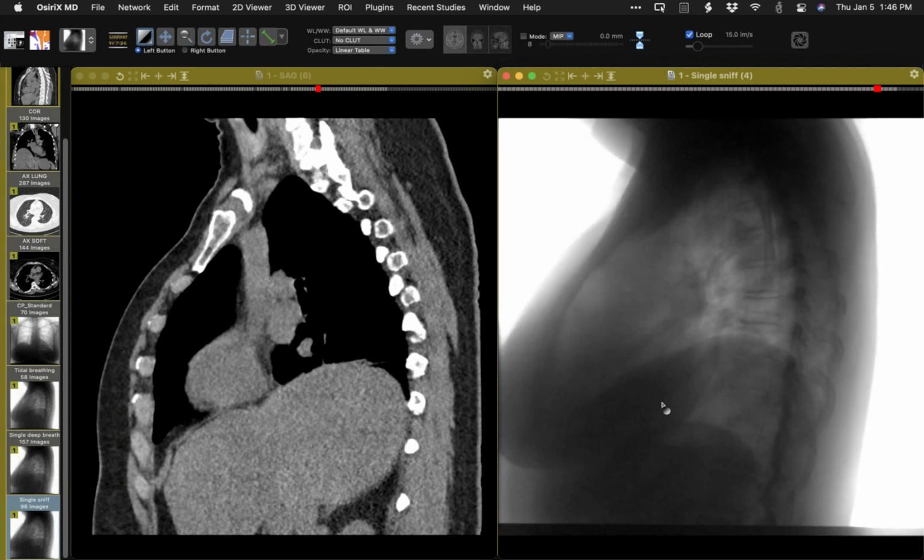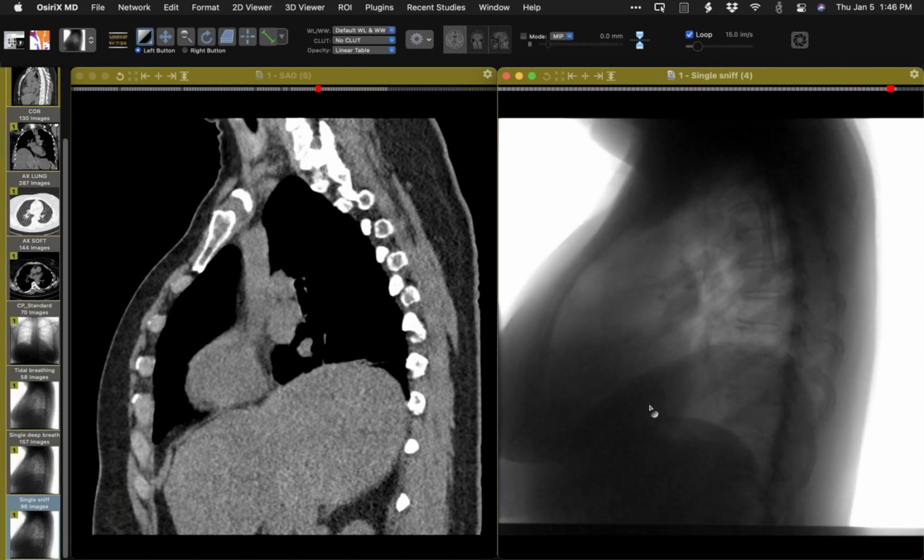Cool. You like that? Yeah, indeed. The unusual thing about this is that the eventration is posterior on the right. It's usually anterior. So really, really important to try to anticipate what you're going to see, fluoro in the lateral projection.